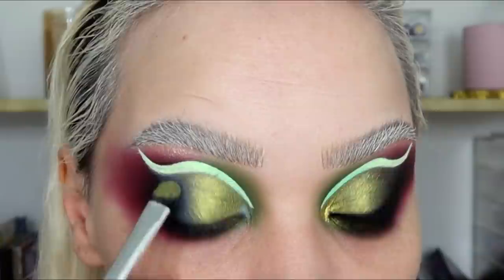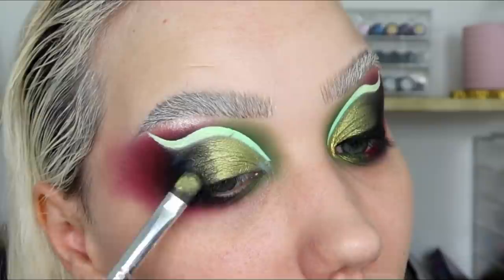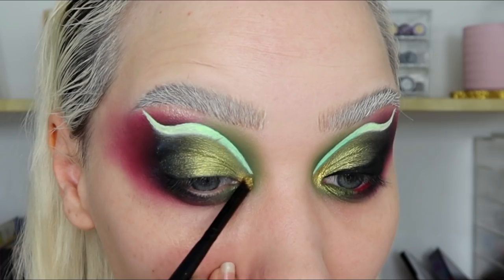And then I went in with Forest, which again, it's not my favorite shade in the palette. It's just a bit boring, just a darker green, but it's good for blending out this nice lighter green shade into the dark mattes. And then I had to use Orpheus on the inner corner. Ooh, wet it. Bam! It's like liquid gold. It's a really pretty shade. It's absolutely gorgeous. And I'm just going to pop that on the inner corner in the front of my eyeball.